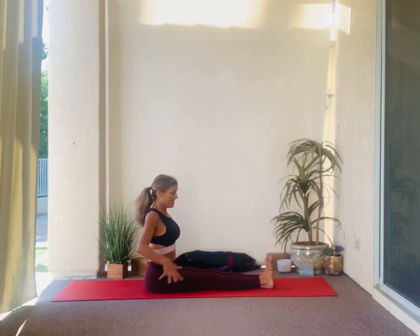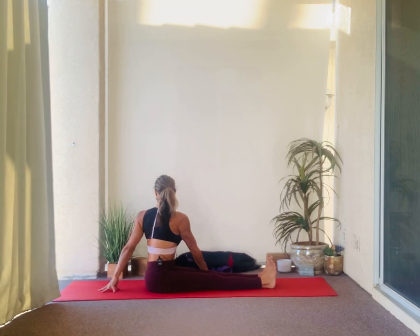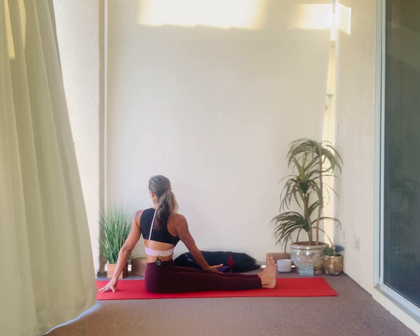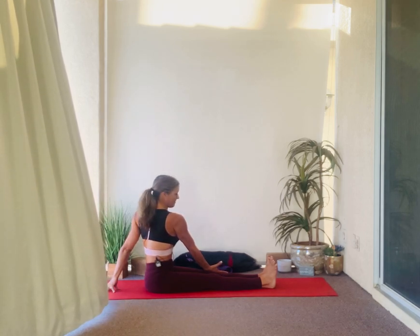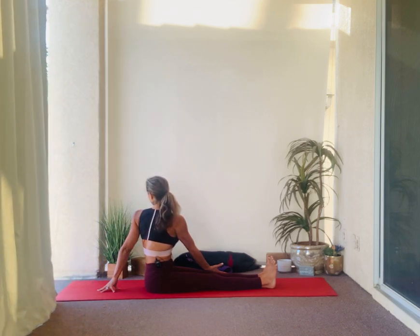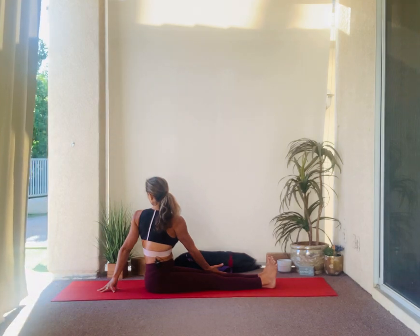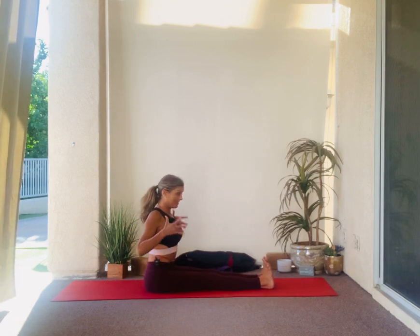Center, root to the sitting bones, draw length in Dandasana. Take the right hand outside the left knee and the left hand behind. Little spinal twist, gaze over the left shoulder. I actually have that right palm open here, but we gaze over the left shoulder. Beautiful. Release. Rooting through the sitting bones, draw length in the spine.